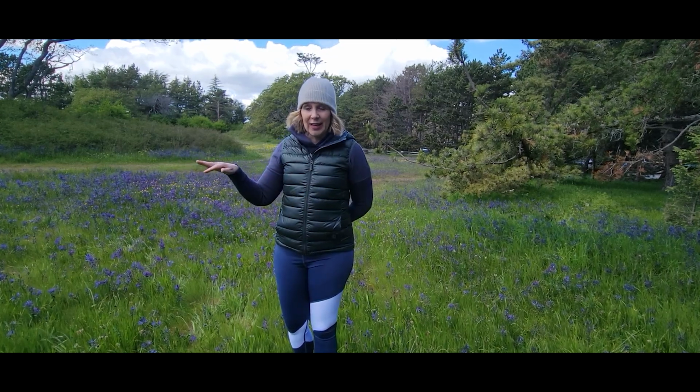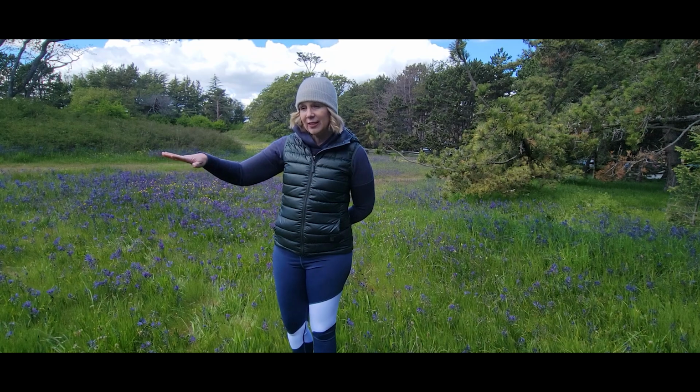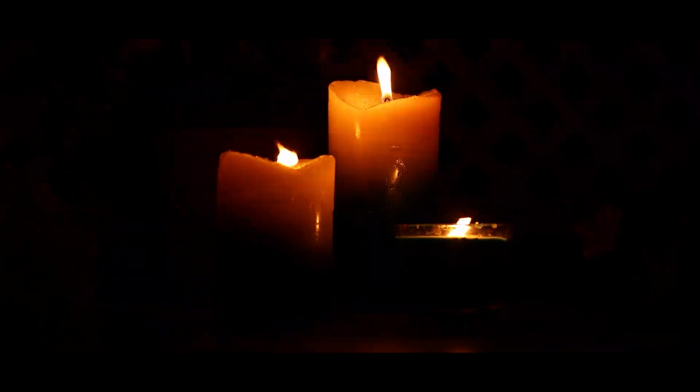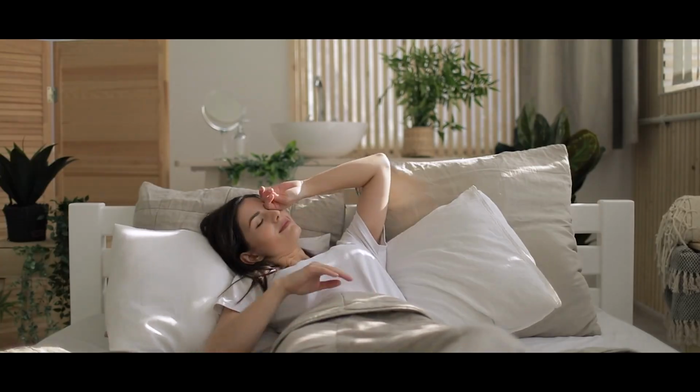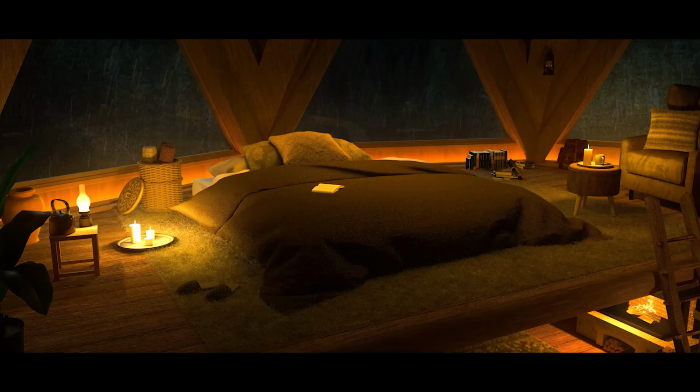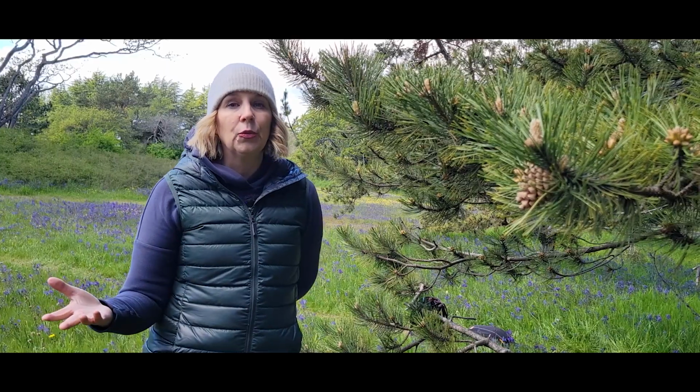So noticing if there's any clutter, anything that you can tidy, and having clear surfaces, I find that really helps to calm my nervous system. Notice your lighting. Is it appropriate for the time of day? So in the mornings, we want our rooms to be bright, but in the evenings, we want to have dim lighting, maybe candlelight. That's going to make your nervous systems feel calmer and also more able to go to sleep at night.